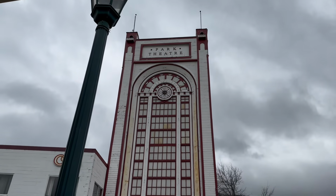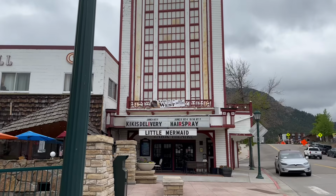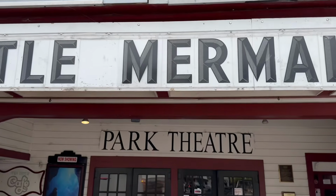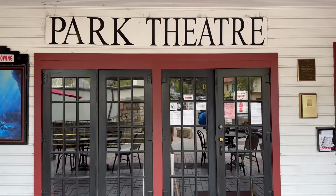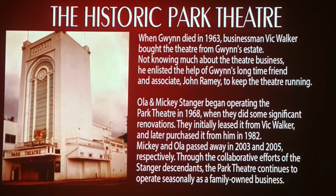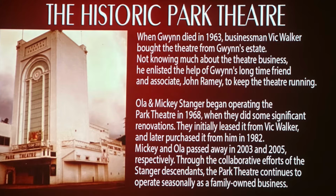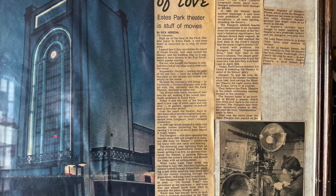Next is the Historic Park Theater. This was built back in 1913, and it's one of the oldest operating movie theaters in the entire country, and it's really become a landmark in the area. In 1922, Ralph Gwynn assumed ownership of the theater, and that's when he built the landmark tower that you see, called the Tower of Love. And he built it as a tribute to the love of his life, but it's not quite as sweet a gesture as you might imagine.